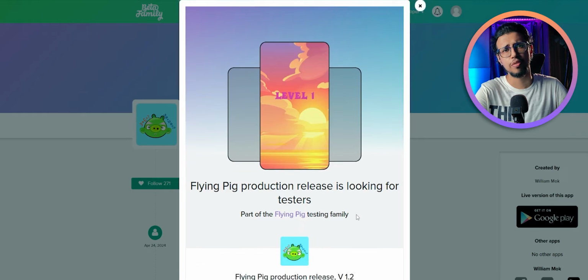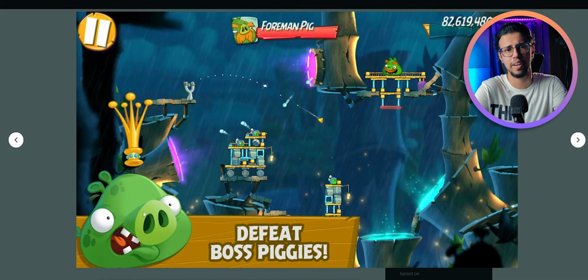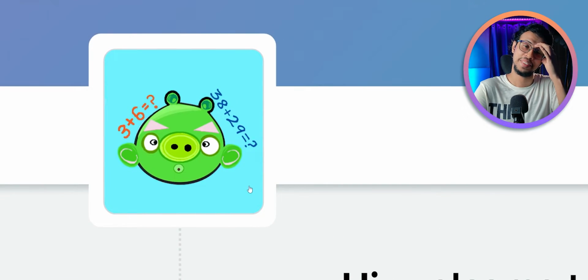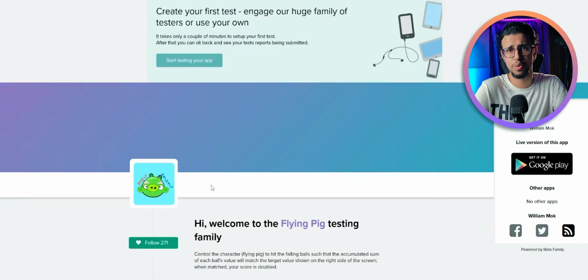Hold on, what's this? Flying Pig Production. Wait a minute, that logo looks exactly like the pig from Angry Birds, right? Bruh. Look, some of these companies are a little sus, but if you're okay with that, then you can test them out. And that's what creative industry has become now. No one does anything original.